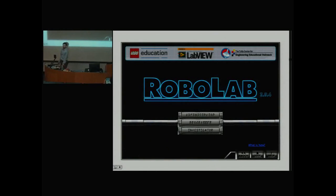As I said, we've had this partnership with LEGO, and over the last 15 years we've been working for them. About 12 years ago, we released a piece of software called RoboLab. I know some of you may have used the LEGO Mindstorms kits in the past, and this might have been the language that you used.